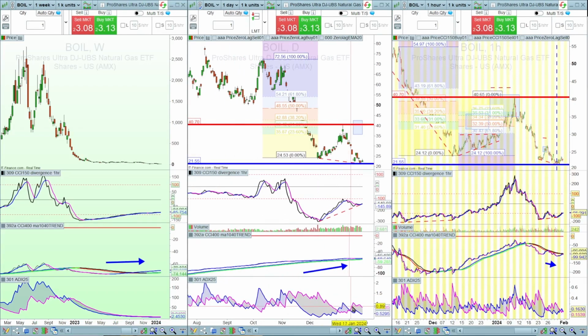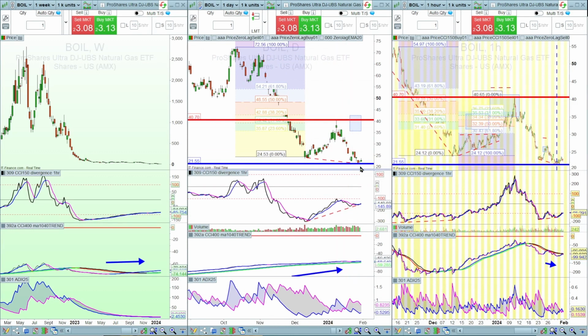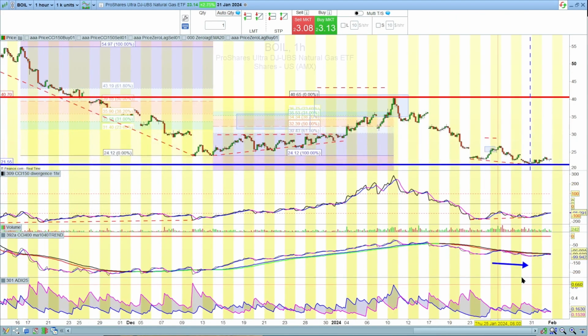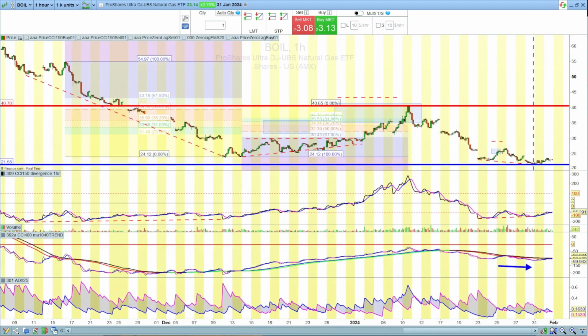You can see there the ADX is bearish and the CCI 400 is also still bullish. So we need to see it bounce off that support at 21.55, and that's our resistance at 40.70 there. I've already drawn a target area for that retrace, which coincides with that resistance. On the hourly, we do have a bearish outlook. Again, we've got a bullish divergence on the CCI 150, and it's starting to bounce from there. So again, just keep an eye on that divergence on BOIL.